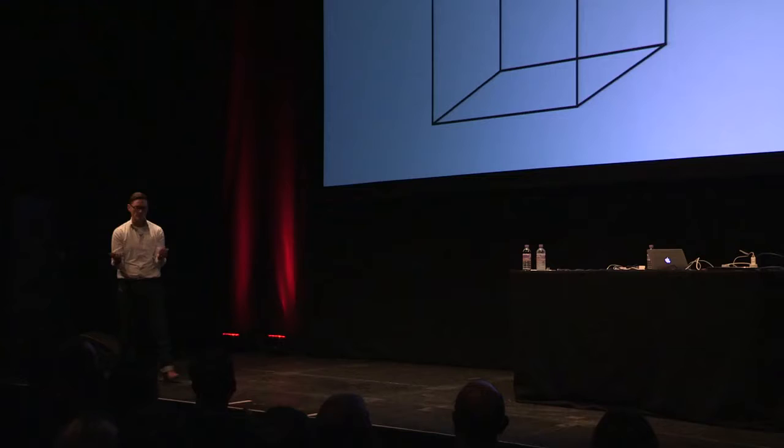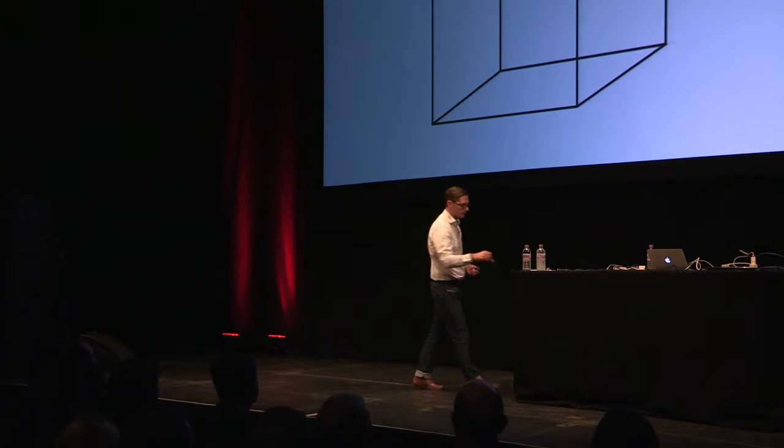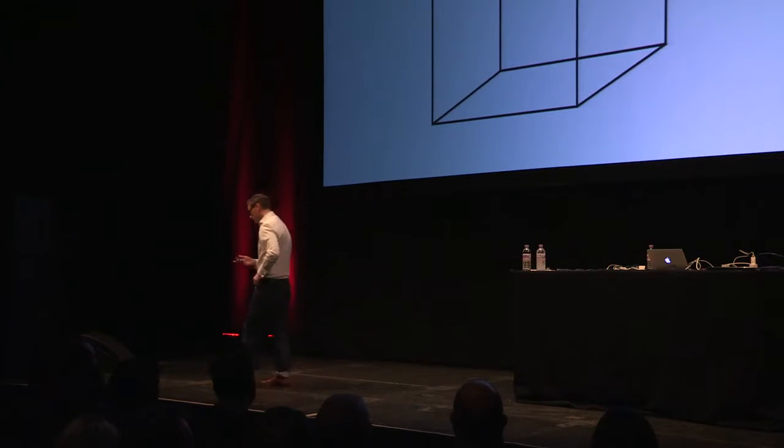But you interpret it in different ways. And this is what our brain does. It has the ability to interpret things in different ways, and it does this very, very quickly. And as designers, we can use this type of knowledge to our advantage.